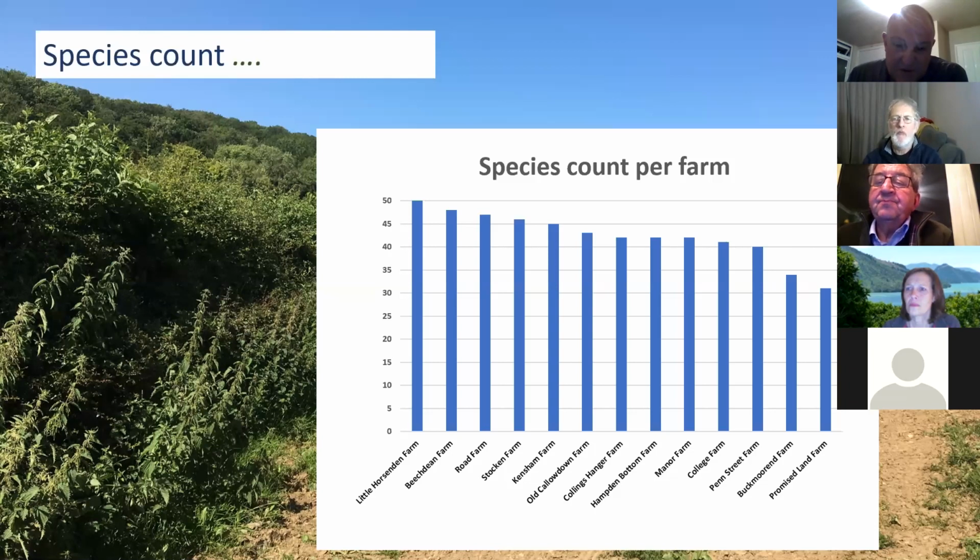Some farms recorded 50 species, obviously a sliding scale depending on the size of the farm and the habitats around. That really played to the inner competitiveness, I guess, of the farmers. When I said, well, I've got 50, you've only got 30, well, I've won. And we gave them a bottle of cheap plonk and a box of cheap chocolates for the most species.